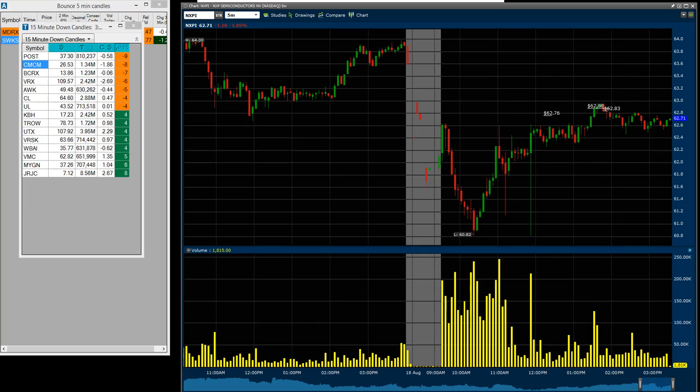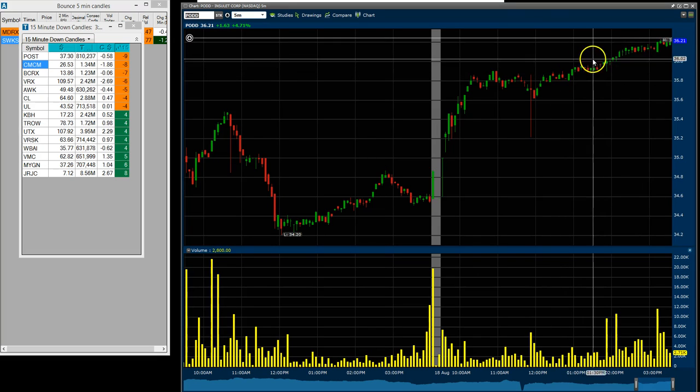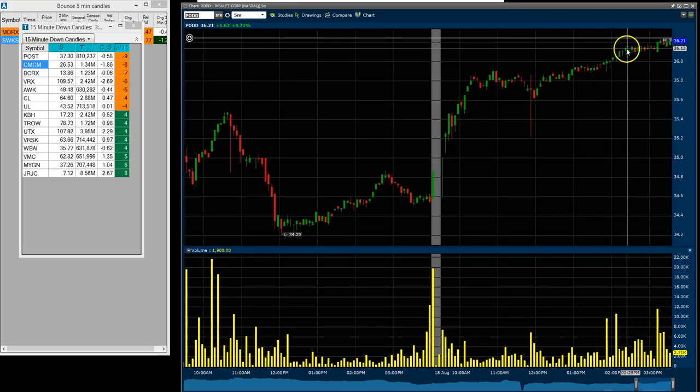Now I actually did do another one. When I say last trade, I did post this in the room. Let's see where it is right now. Yeah, I got in here at around 36.12, right in this area, but it was very low volume. I mentioned that in the room. Very low volume can really help you, but it can also really hurt you.